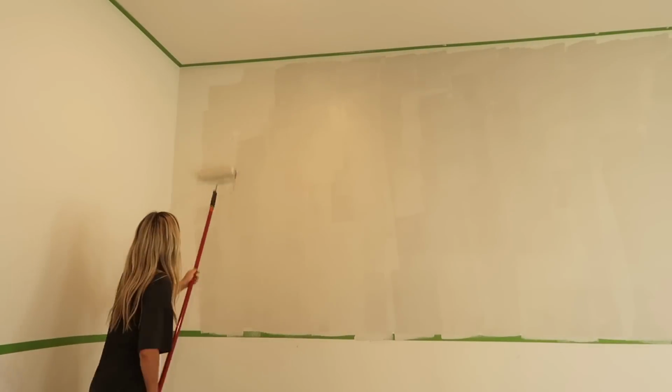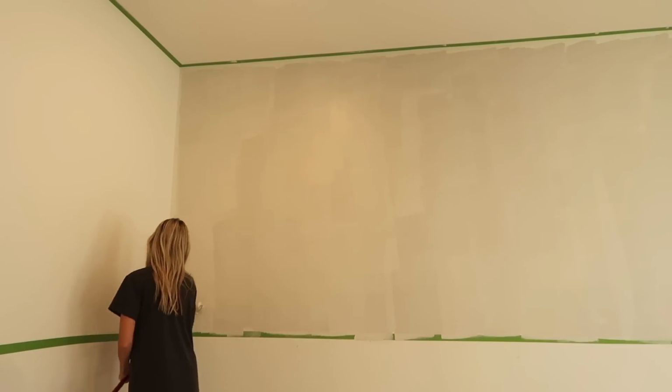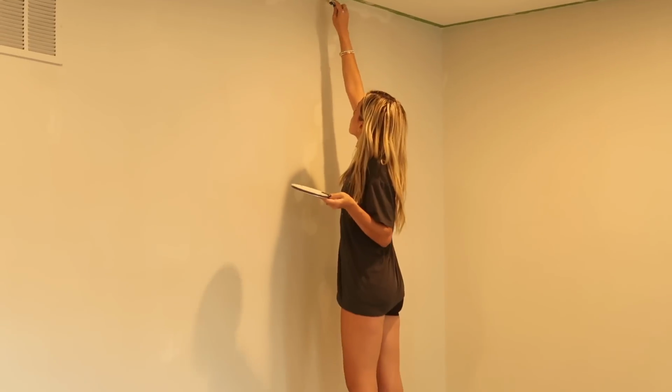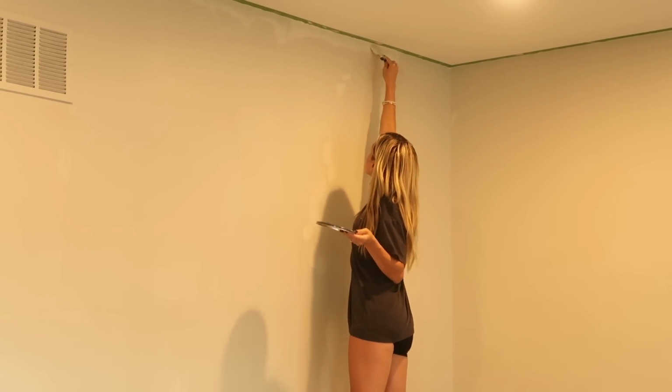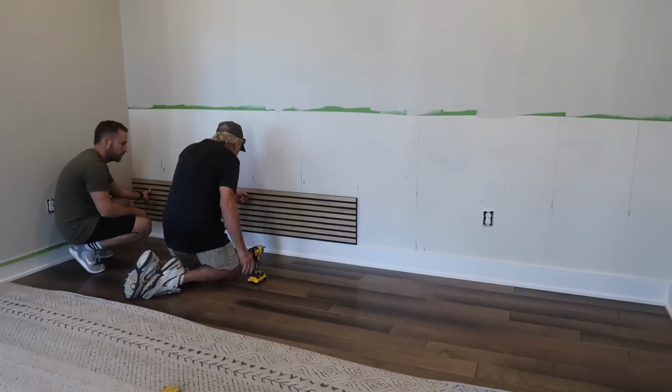I did wind up touching up the trim and stuff with a regular paintbrush, and then you'll see a little bit later in the video after they're done putting the siding up, I saw a couple of spots where I wanted to touch up the paint as well, kind of do a second coat.